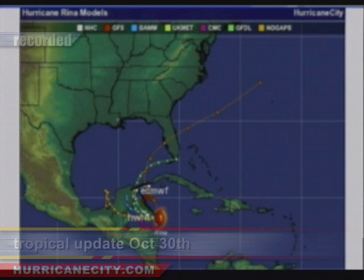Well, Rina has pretty much dissipated in the western Caribbean Sea after affecting the northeastern Yucatan Peninsula, and rain coming through South Florida. It's been very heavy rainfall over the past 24 hours. I'll show you a rain graph in just a minute. But here were the models on Rina, and this was from Monday, October 24th.